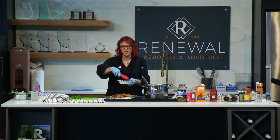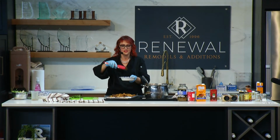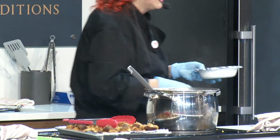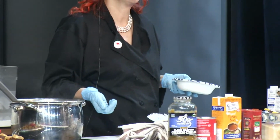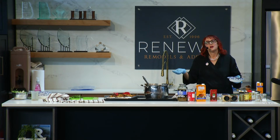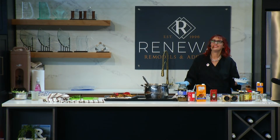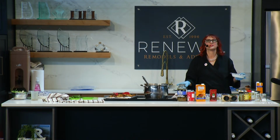So I used the pizza cutter to cut these. Laid it out. Easy peasy. That's way easier than a knife. Yeah. Come on. When I tell these stories, it sounds like I'm anti-knife. I'm really not. I just like all the other tools, too.